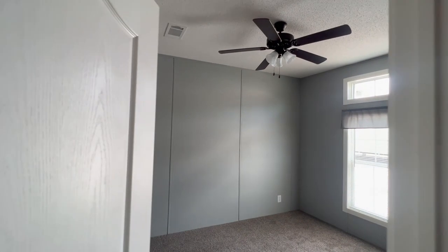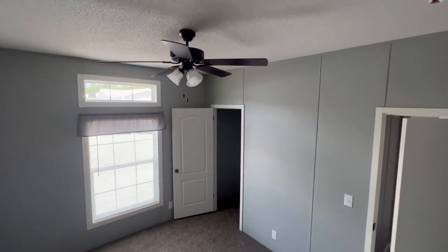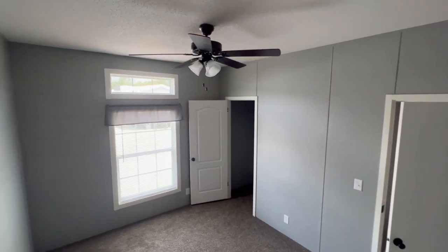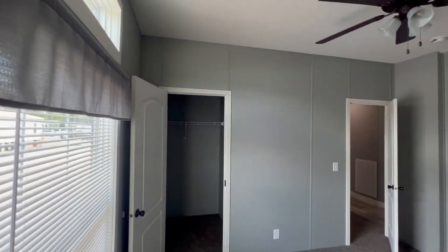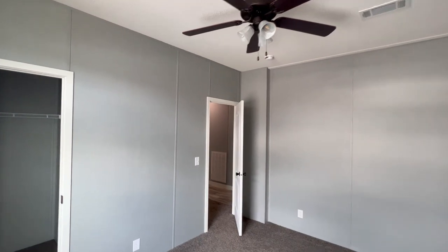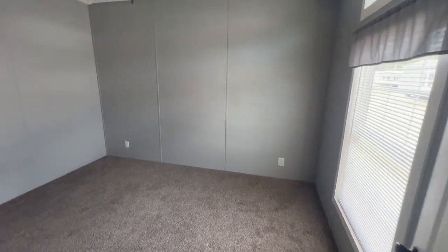All right. Let's take a look at bedroom number two. So this is the second bedroom. Let's take a look. Slow pan. Get y'all a better perspective of it. You see that? All right. All right, let's look over here. I love these, love the transom windows along with the regular windows. Very nice. All right, let's take a look at the closet. Then we'll look at the other bedroom.